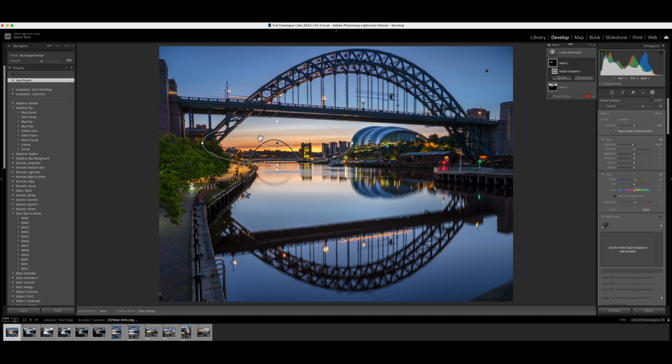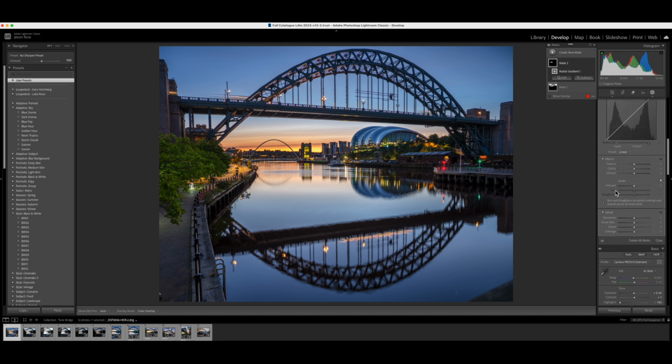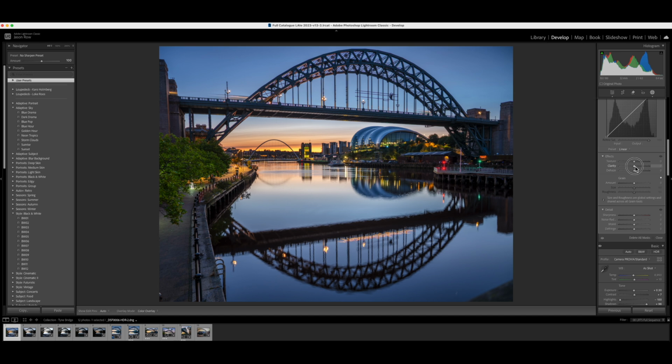Now, to make that cloudiness, that sort of sharp defined clouds in the background look a little more subtle, all we're going to do is scroll down whilst in this mask to clarity, and we're just going to back the clarity off. If I bring the clarity up, it will make it more defined, as you can see, like that. But if I back the clarity down, it softens it very, very slightly, and it gives a much more natural looking background to the sky there. So that looks pretty good.